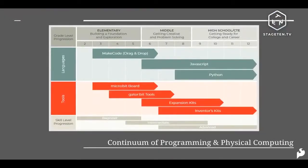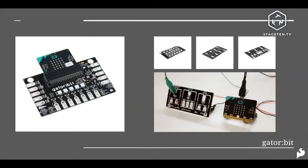So the continuum again, you now have some idea of the products that go along with those different skill levels and implementations. We talked a little bit about the Gator:bit and being able to hook up alligator clips and sensors. So this is primarily designed for younger students who really don't have the dexterity to handle a breadboard.